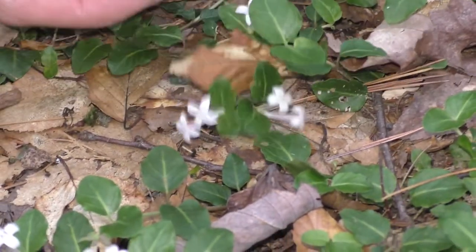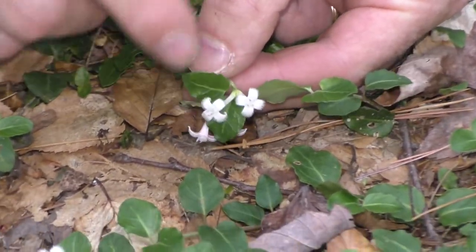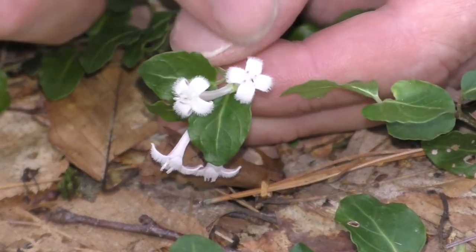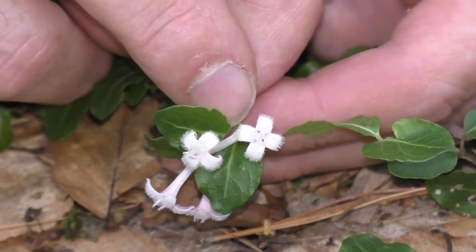And if I can pull one up to show you, okay, we can see that the flowers come from the same calyx, or where the sepals came, where the bud was. These two flowers come up, and they share an ovary at the bottom.